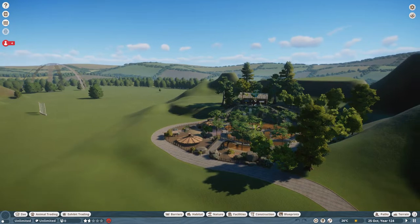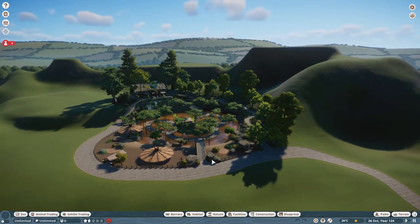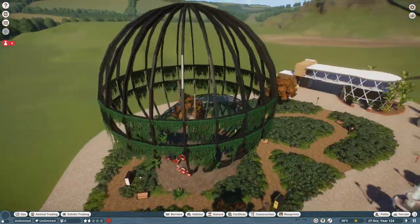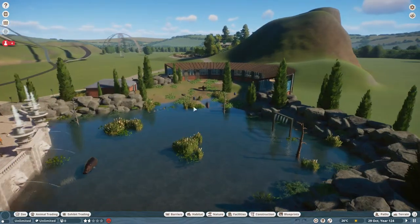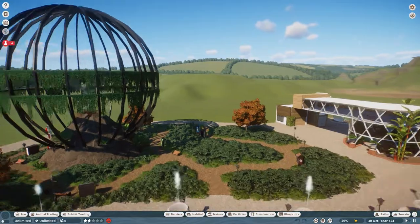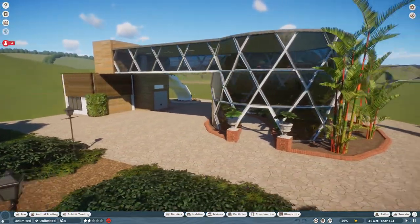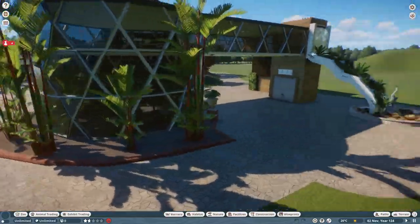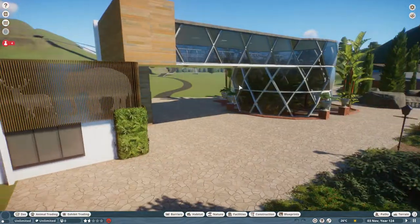So if this is your first visit to Volcano Bay Zoo, then I do suggest you go and look at the previous episodes where we built this entrance area with this huge globe type thing. We've got a big hippo area in here with this cool sort of viewing area here, and this really cool looking building just over here. That was the first episode, I think, this building, and I still love it. It turned out so nice.